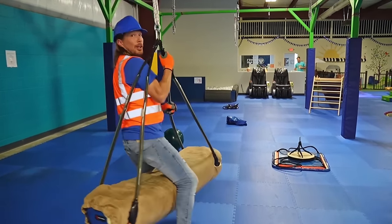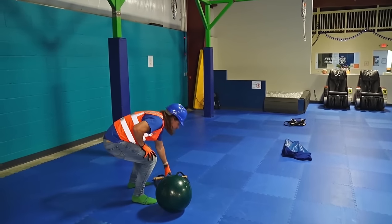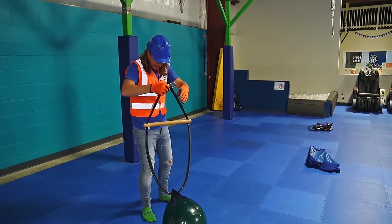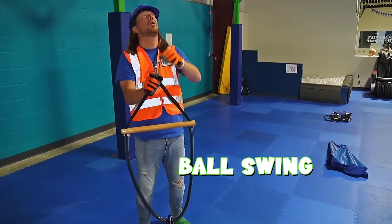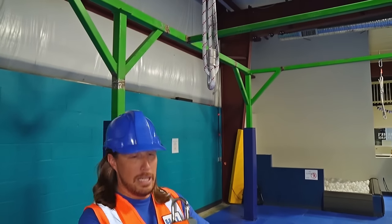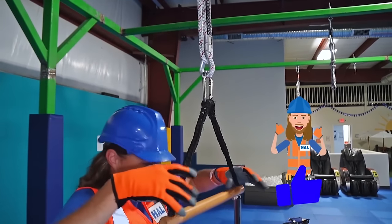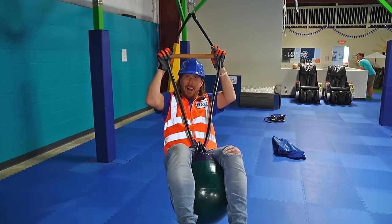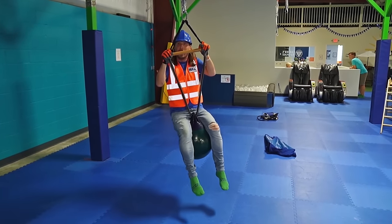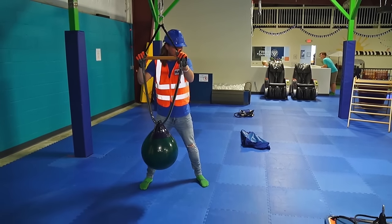Oh, look at these. This one's really cool. This one is a ball swing. And it's green. Oh, we've got its carabiner here. We can put it on this hook. Here we go. Let's see. Perfect. Oh, let's try this one out. Oh, wow. Oh, it's kind of like a wrecking ball. Wow, that was pretty awesome.